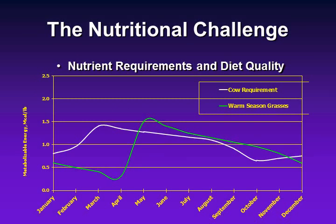Now, a good context for what we're going to be talking about is this right here. I've got a nutrient requirement for cows on the vertical axis here, months of the year down here. The requirement for, in this case, metabolizable energy for a cow, and nutrient supply by our warm season grasses. The cow in this example weighs 1,200 pounds. She makes 20 pounds of milk at peak lactation. She's going to wean a 500-pound calf.